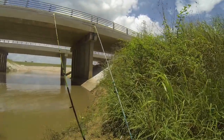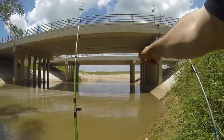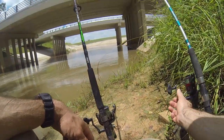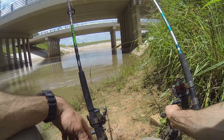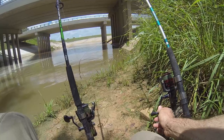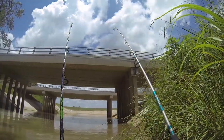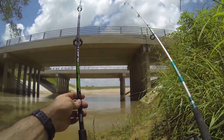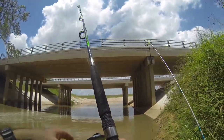Stick around. I'm moving again already, guys. So this line was way over there. It went totally slack, and now it's over here. Doesn't mean a fish is on, it could mean a fish hit it. Get the line tight. They're both moving. I think this one's stuck on something. This one feels like it's stuck. Oh, there you go. It came loose.